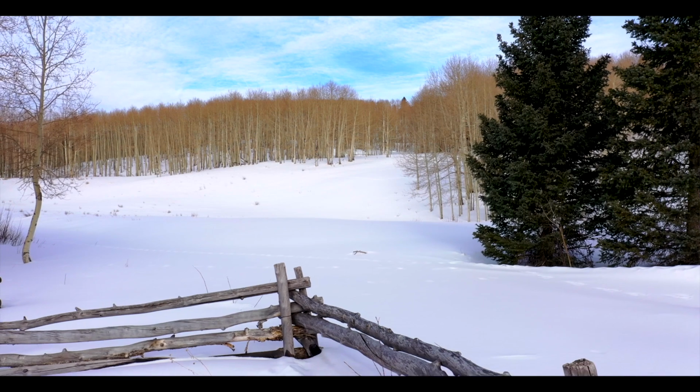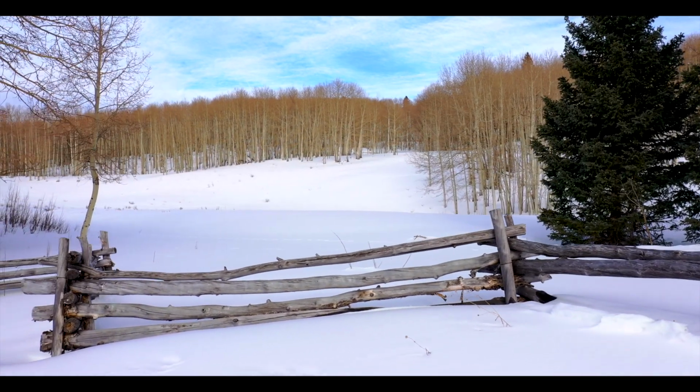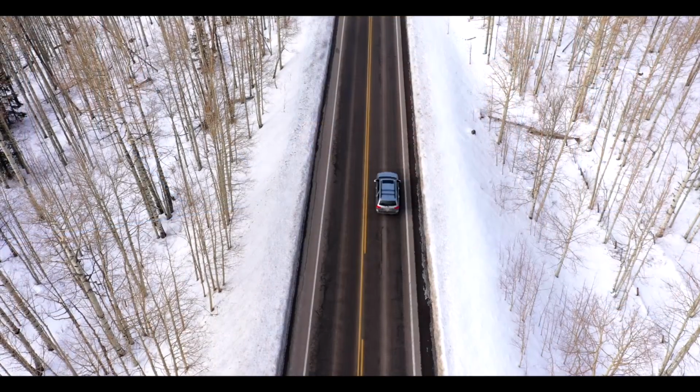Our work is the preservation. It's the documentation, the historic research, and archiving that history. There really is no other way to preserve it because of the nature of aspens.